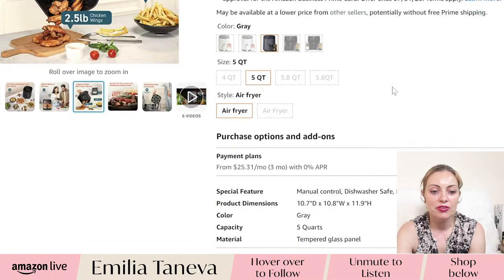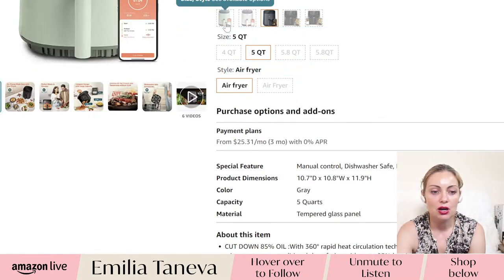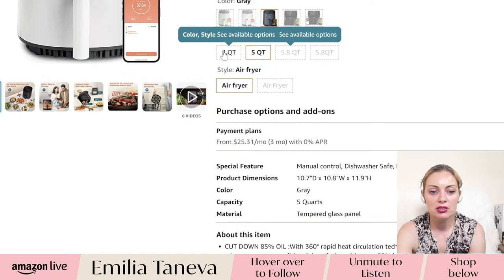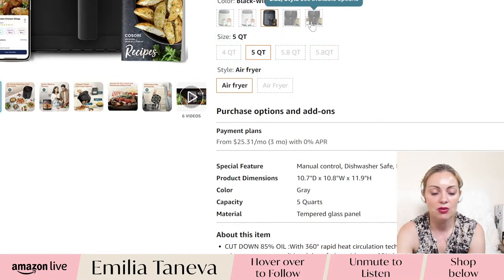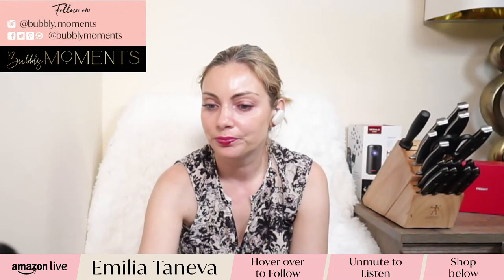air fryer. Different options are available for sizes and for power. So you can see here we have it also in white, or 5.8 quarts, 4 quarts. So three different sizes are available to choose from, and several different colors.